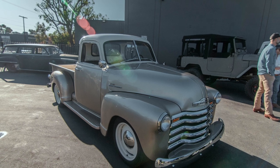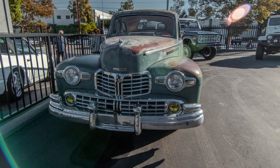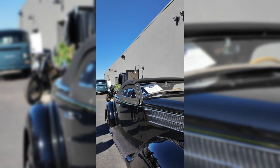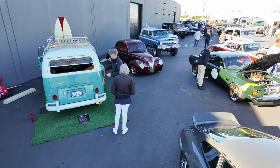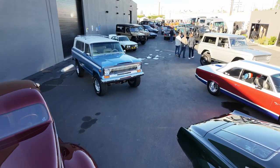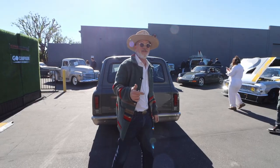We shove most of the icons up in the front, but then as you go down here, you've got everything from a '37 Ford that hasn't been seen in about 20 years. The paint job, lacquer, 30 years old. Then we've got Ruffian, Zero Labs, Workshop 5001, Singer. It's just insanity. So if you didn't make it this year, you got to come next year.